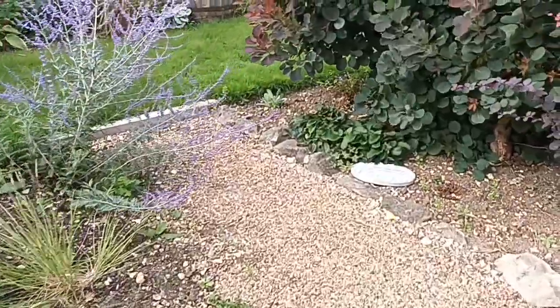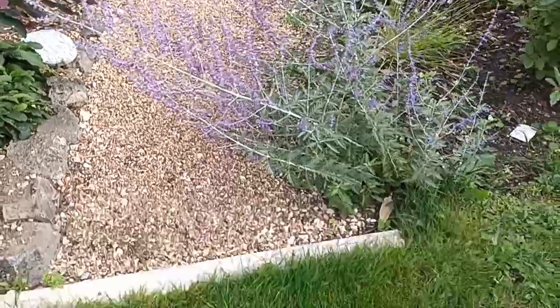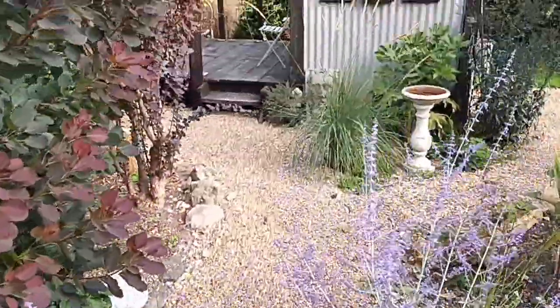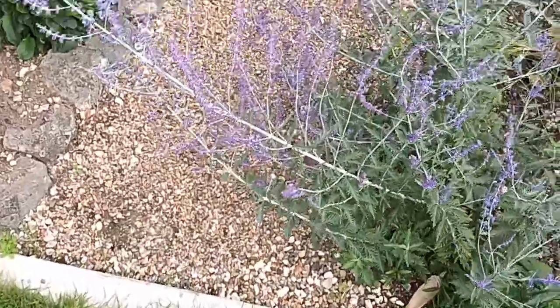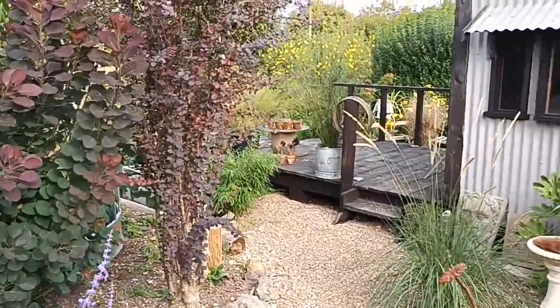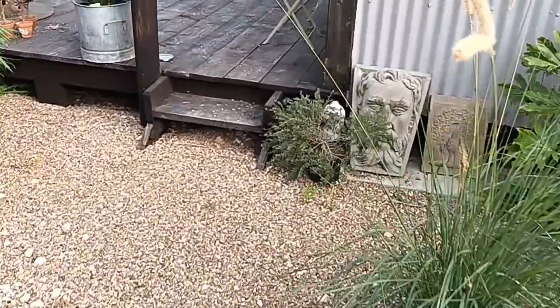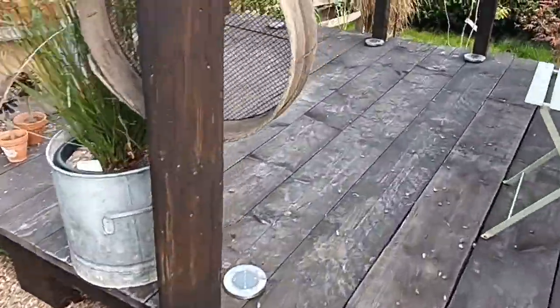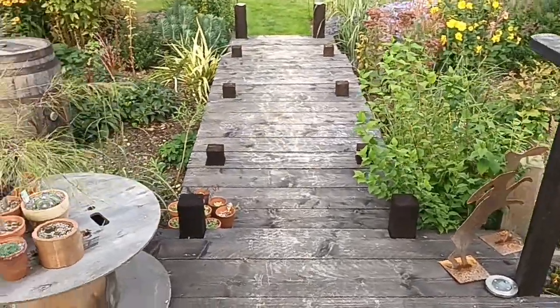So this path here, there's another reason for it, takes you down there. That path there is an interesting path that takes you down to the shack and allows you access to it. And while we're here, we might as well get up on the deck and show you how we get back off the deck. And again, it's another type of path. It's a deck and a boardwalk.